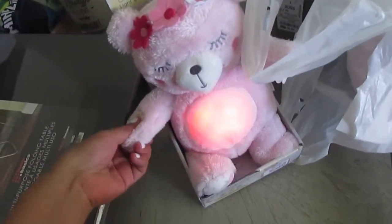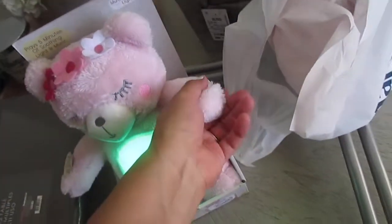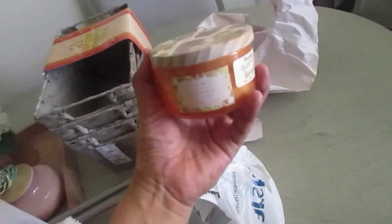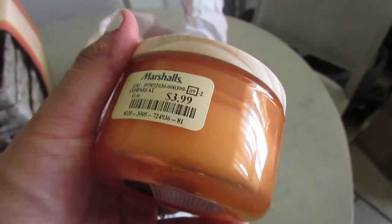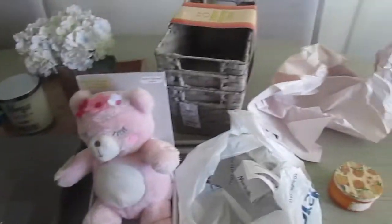And from Marshall's, I got this beautiful teddy bear for my daughter. It plays music, and it has lights. And another thing that I got is this beautiful candle. I really, really like it because, you know, it's like fall vibes. Ya se viene otoño, for fall. I think it's really cute and it smells really, really nice. And I like this detail. And for this one, I paid only $3.99.